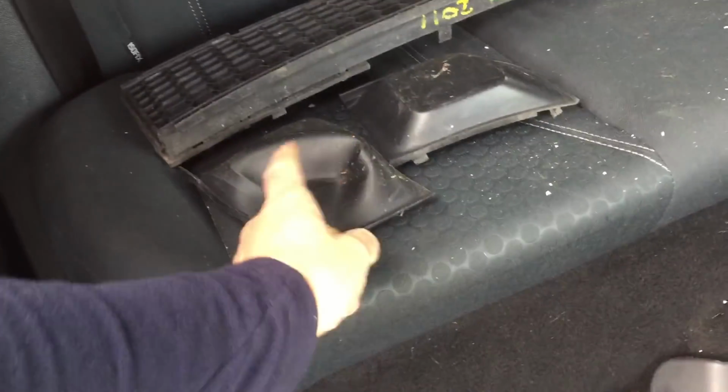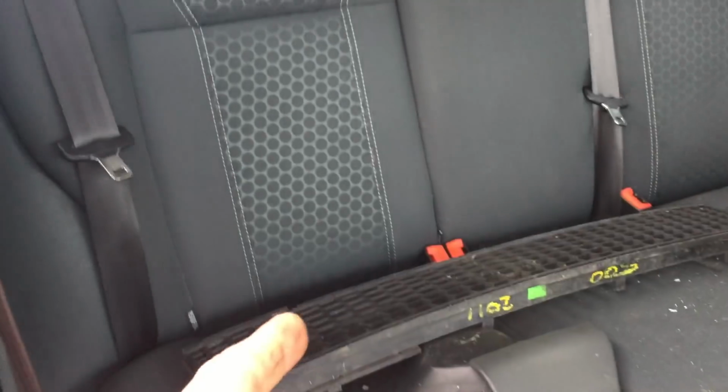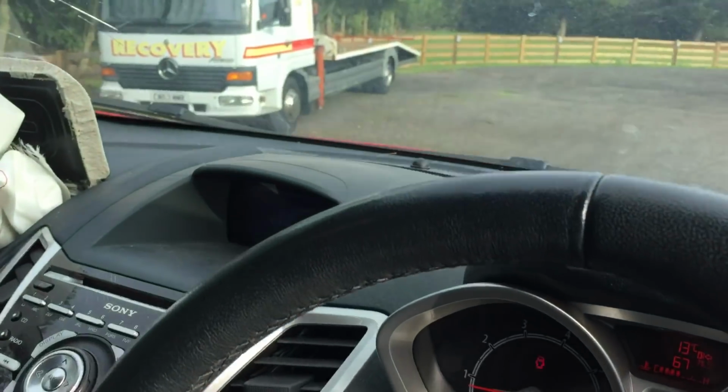So maybe it was a Fiat 500 that hit this car, or maybe this car hit a Fiat 500, but nevertheless there's a grille there with no damage on it, and we are partial to repairing a Fiat 500. So yeah, let me know what you think in the comment section after the video this afternoon.